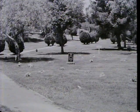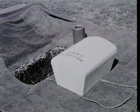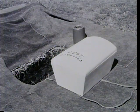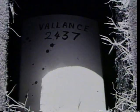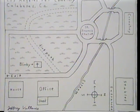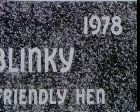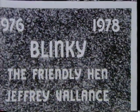A scenic view of the cemetery grounds. The grave site with artificial grass over the dirt. The casket and flower vase at graveside. Blinky's casket lowered into the grave. Map of Los Angeles Pet Cemetery and location of Blinky's gravesite. Here is Blinky's granite grave marker. You are welcome to visit Blinky and the peaceful cemetery grounds 7 days a week during daylight hours.